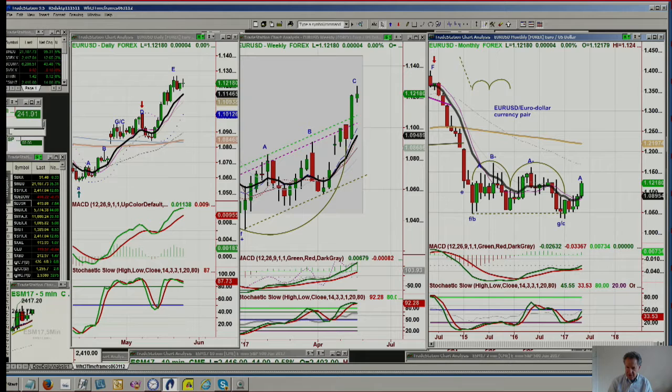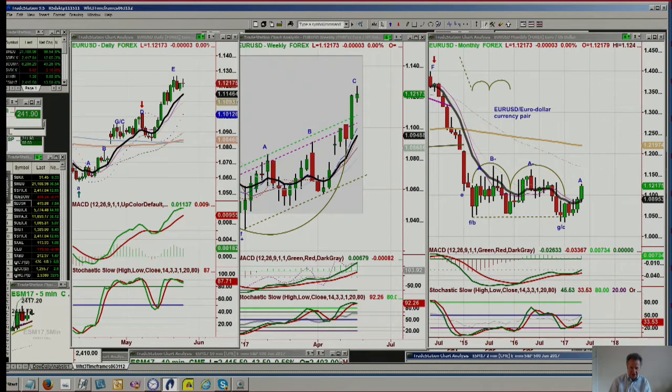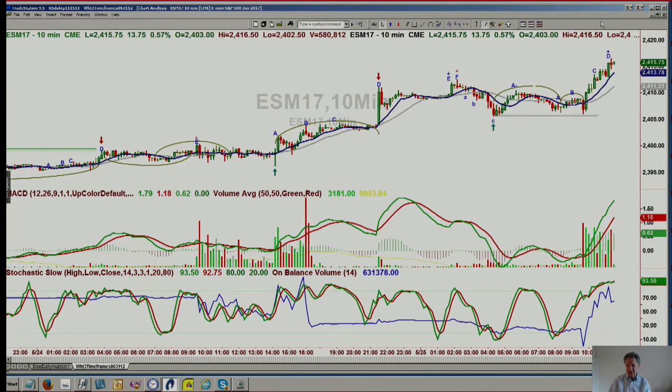Okay, just a real quick look here. I don't know if we've recycled to the upside in the 2-minute chart, but it's a peak E, and the stochastic did cross positive and the MACD did cross positive, but at much lower levels. Going to be watching this closely. Let's see what the 10-minute chart is doing. Just on a short-term basis, it's still at a peak D.